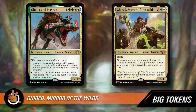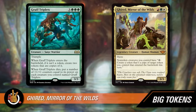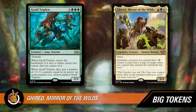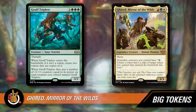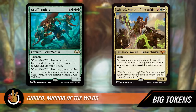Coolest move with this one is definitely with this guy. Gruff Triplets. Yuck. This is a Wilds of Eldraine card that terrorized limited formats. Pre-releases were ruined thanks to the Gruff Triplets. When it enters the battlefield, if it's not a token, you create two tokens that are copies of it. And then whenever Gruff Triplets dies, you put a number of +1/+1 counters equal to its power on each creature you control named Gruff Triplets.